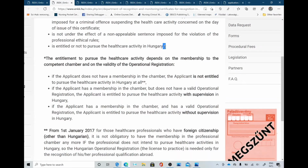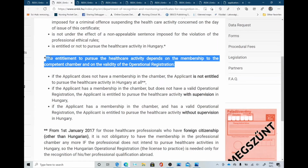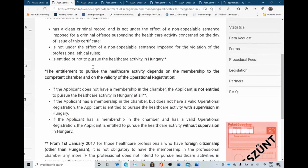What does this star mean? In the first video, if you might remember, in the second one, the entitlement, this part will come to pursue the healthcare activity depending on the membership to the competent chamber and on the validity of operational registration. So if you have applied for working in Hungary license, then this part will be here. If not, then it will say it is not entitled to pursue the healthcare activity in Hungary. So depending on your registration background.